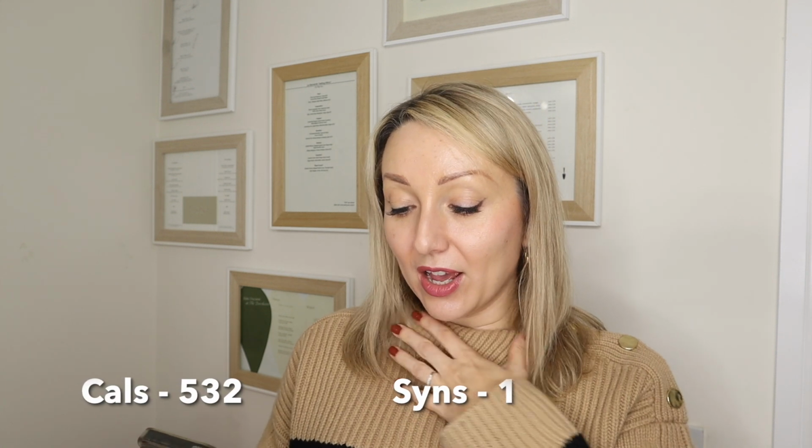So this comes in slightly higher in calories, so 532 calories, and on Slimming World comes in at only 1 syn per serving. And then I just served it with some rice, and like I said, it was absolutely delicious. Definitely one to try. If you're tempted to reach for a takeaway, I would definitely go for this one instead.